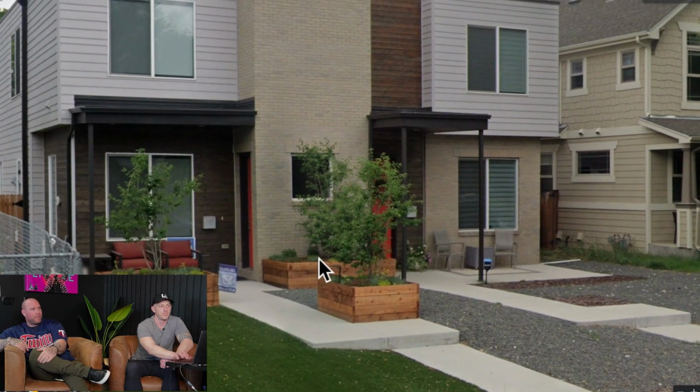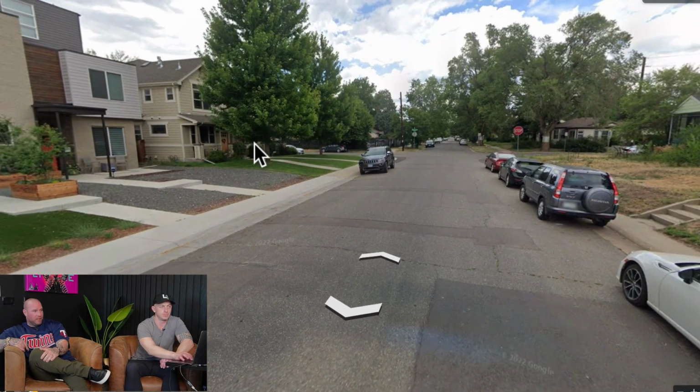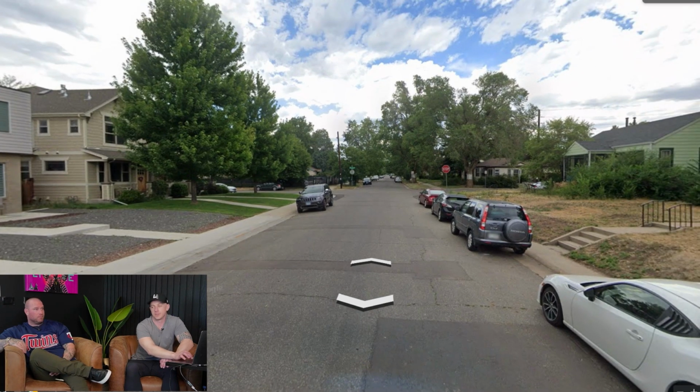It allows just for more population. It cuts down on total price versus somebody having to buy one of those by themselves. But a lot of really cool opportunities with these. And then you will see some scrapes where it's just one single family home. Yep.